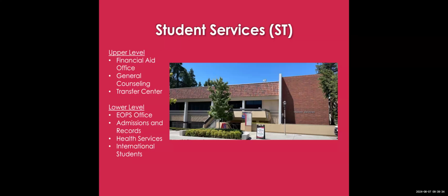Our next building is the Student Services Building. This will probably be one of the most important buildings for students on campus because it does hold our financial aid office at the top level. So once you go up the stairs and turn left, you will find yourself at the financial aid office.